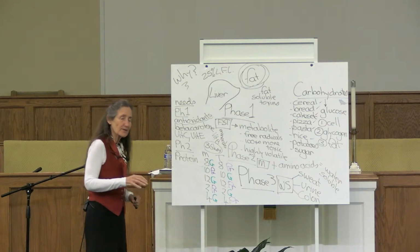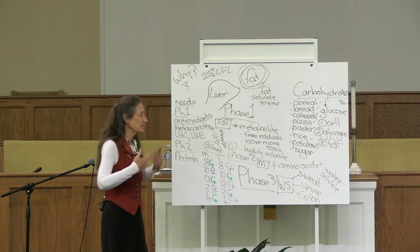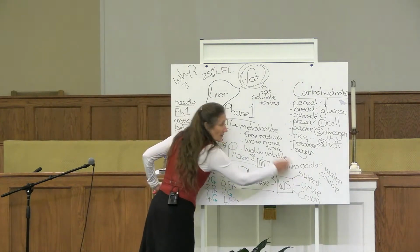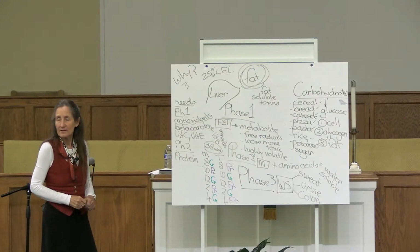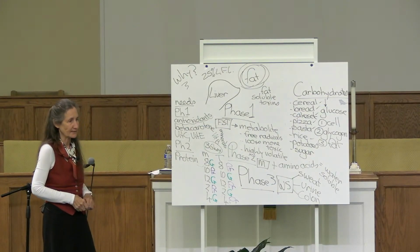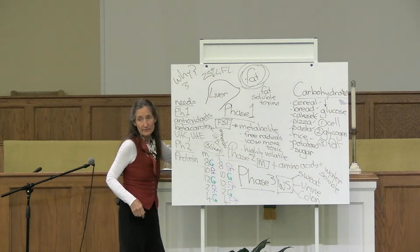Also, the steam saunas that we do at night or in the late afternoon are stimulating the sweat glands, so a lot of waste is released, more waste than usual. And I think that's why the people recover so quickly. So how can we support the liver?